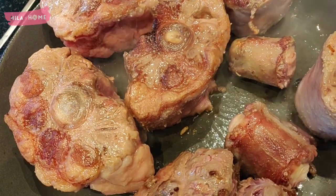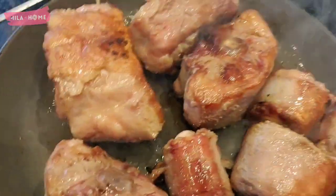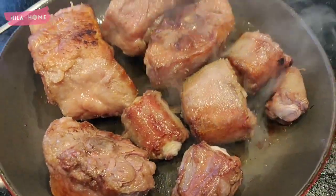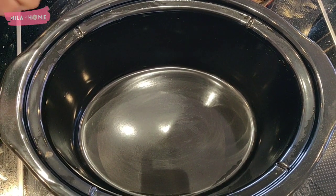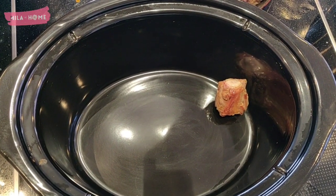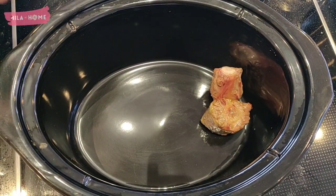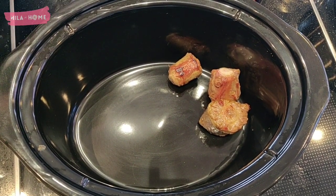I like to get it nicely golden brown, like you can see on here, and I like to seal all sides of the oxtail. So if I'm out of time, I will just do the top and the bottom, but in this case I did the sides. And then there we have the slow cooker dish, so to speak. And what I'll do is I will put all of the seared oxtail into the bottom of the slow cooker.